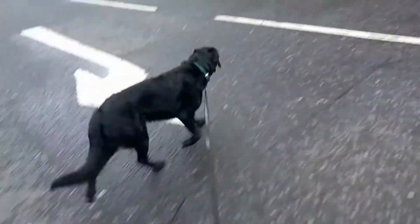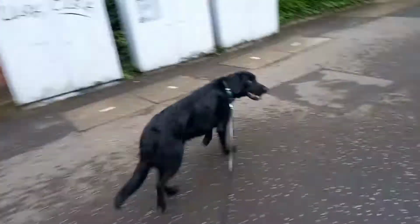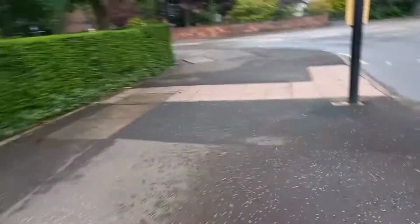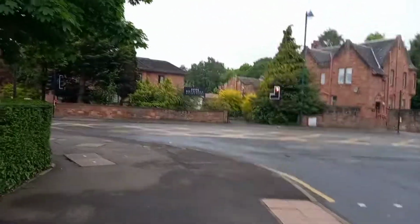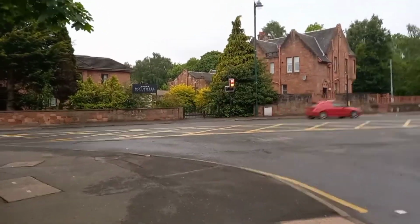Let's cross the road here then, Otis. And it's so early in the morning, I'm not going to press any buttons. And directly opposite we've got the Bothwell Bridge Hotel.